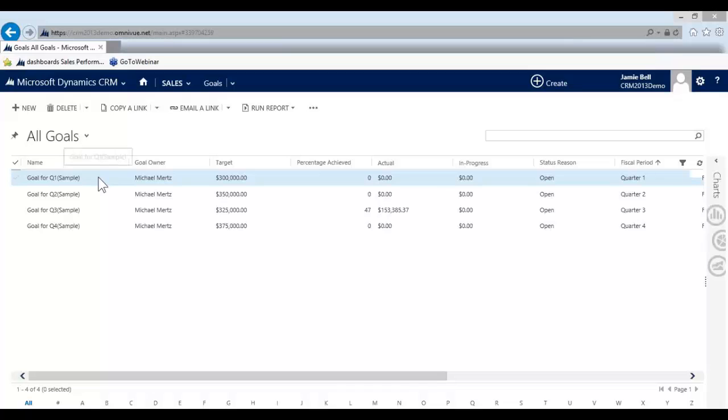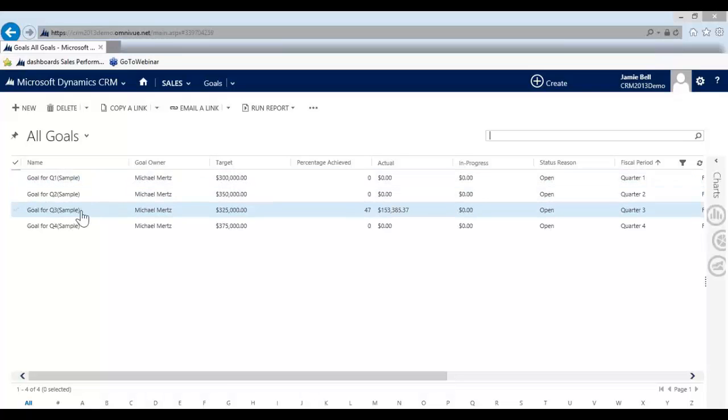So you can set up goals in terms of what your target is, and it will measure in real time what your actual is. So if I look here at this sample for Q3, 47% achieved. So in a sales pipeline scenario, this is going to look at actual closed versus what's forecasted in the given quarter or time period.